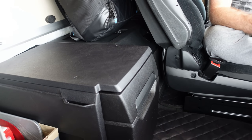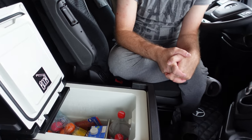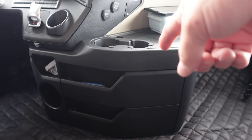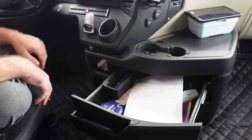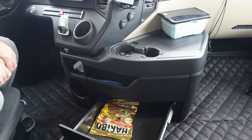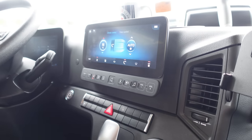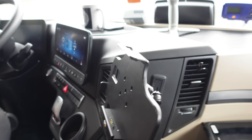So you have here a cooler, you can open it, see, and it's really nice. Also here two drawers, one, and the second one. And you have also that. You have here places for your coffee cups, also here for water. You can put water here, also one cup for coffee. For me, it's the best. I like coffee, so I have a lot of space.